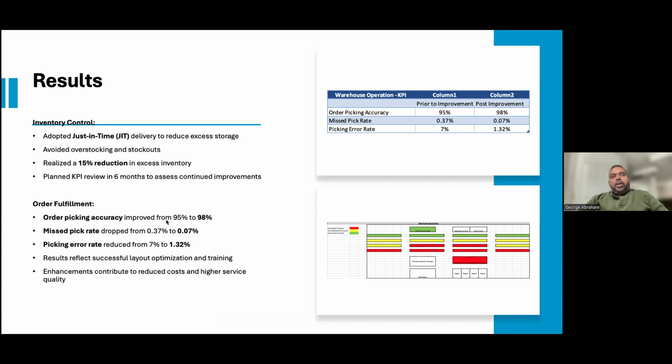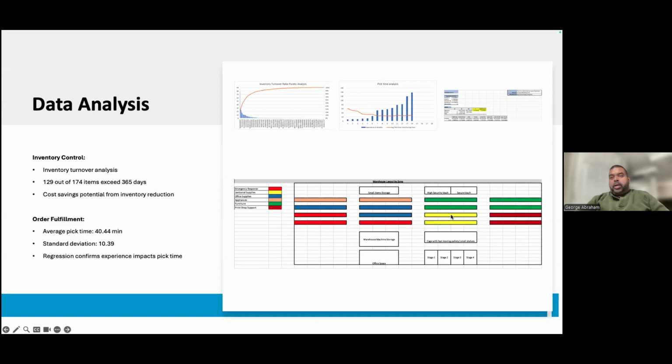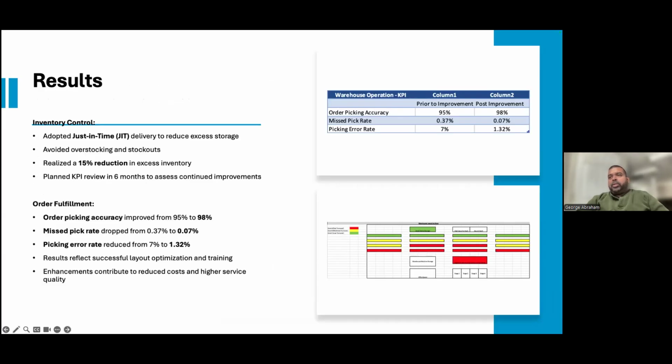And order fulfillment, picking order accuracy was a slight improvement. Mispicking was at 0.37%, but we were able to bring that down to 0.07%. Picking error was a 7% error due to, again, lack of experience. We were able to reduce that with the training and zone allocation. As you can see in the previous slide, it was all over the place, now that we zoned it based on ABC zoning, which is based on demand. So once that was done, we were able to reduce the pick rate by 1.32%.